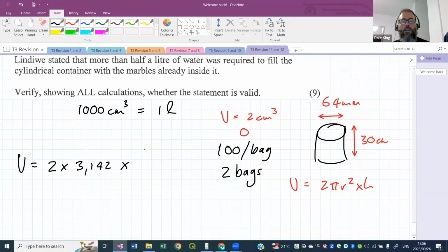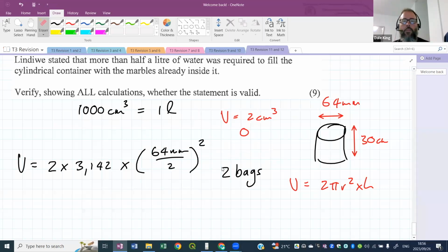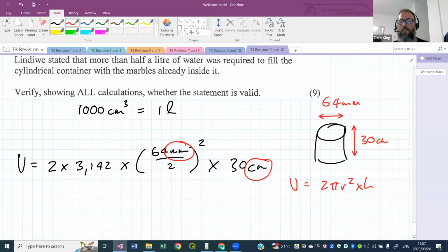3,142 times the radius. Now the radius is not given to us. They gave us a diameter. So we're going to have to cut this diameter in half. So that's the radius squared. All right, and we need to multiply by height. Now the height's in centimeters, which is an issue. I'm going to write 30 centimeters here. So this is an example of where, if you write the units like he always tells you to do, we've got millimeters and centimeters in one formula. It's no good. You can't have that. So one of them will have to change. Now, I think we need to work with centimeters cubed. So we're going to change our diameter to 6,4 centimeters. You just divide by 10 and you get 6,4. That'll give us the volume of the container.